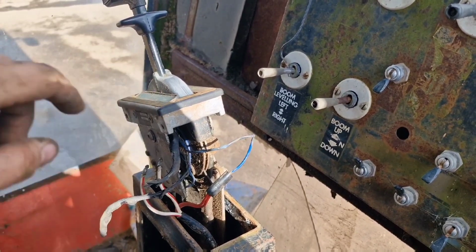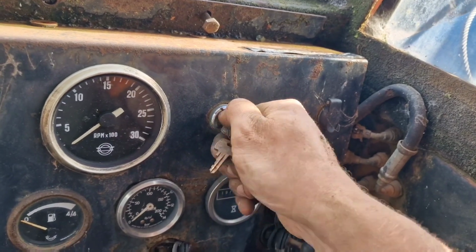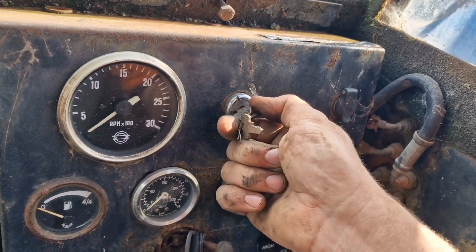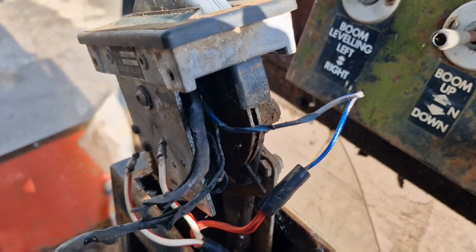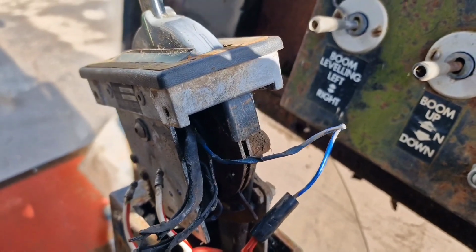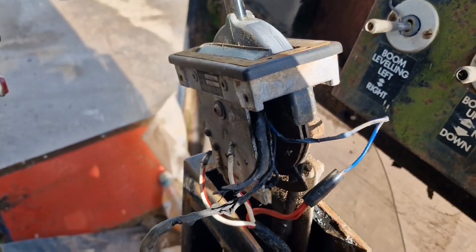As well as that, it burnt out the starter motor. What happened was, this key got jammed in the start position. We never noticed. So we burnt out the starter motor and we set fire to them wires. From what we can tell, the rest of it's alright. So that's going to be rewired, as well as the starter motor, which I'll just quickly show you.